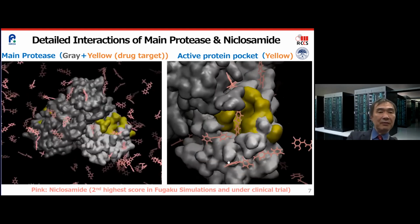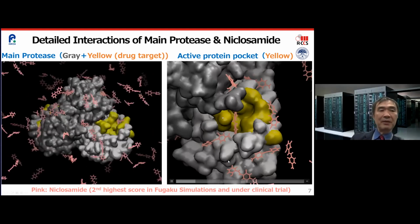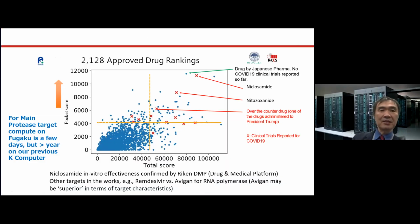So the qualitative assessment of this is, like I said, we have more than 2,000 drugs. So we score them, we rank them by their effectiveness, and we find that most of the drugs, of course, are not very effective. But we find a few or several that are very effective, and niclosamide is one of them, very, very effective. This is actually subject to a clinical trial already, but we are providing scientific evidence that this is actually very effective.